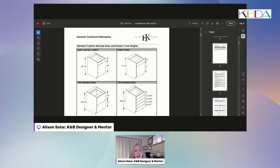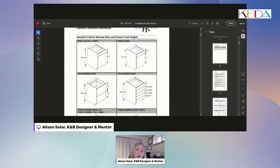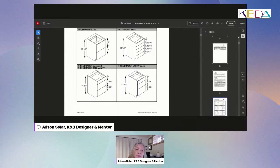And then here it's going to break it down, and it's going to tell you it's got the 24-inch door and a 6-inch drawer front. And the next height for a vanity, 31.5 inches high. See, increments of 3, 31.5 plus 3 is 34.5. And this is just showing this manufacturer's example of what the drawer options are and the sizes of them based on their standard catalog offering.